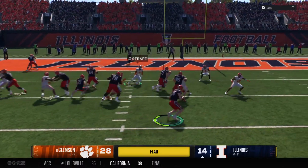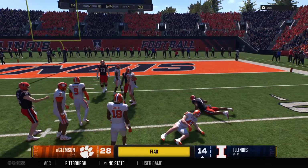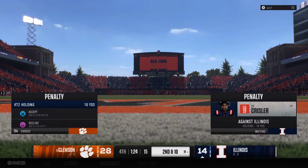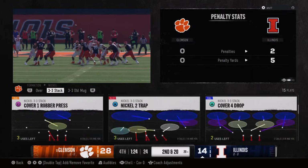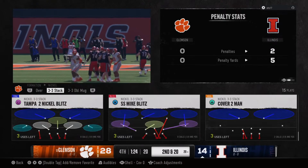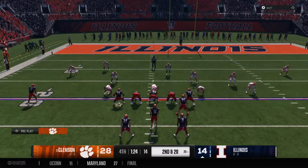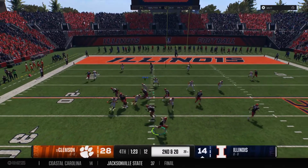On the option. He'll toss it. And the tackle is made, but there has been a flag thrown. That penalty moves the ball back 10 yards. We'll replay the down. Second down coming up. Pound 55 weak. To throw, it's Swanson.